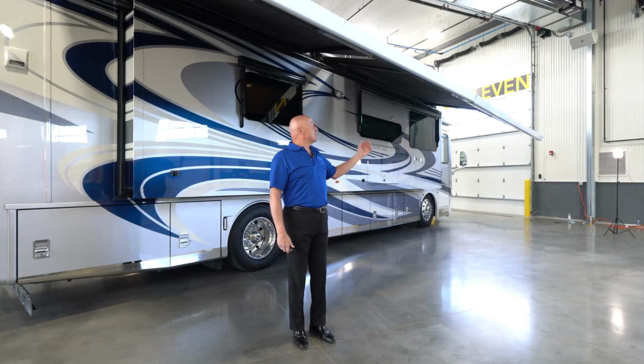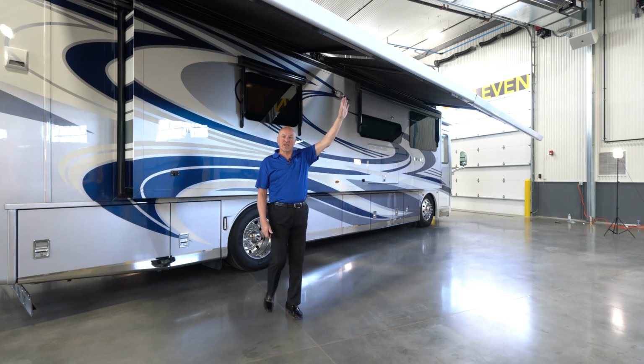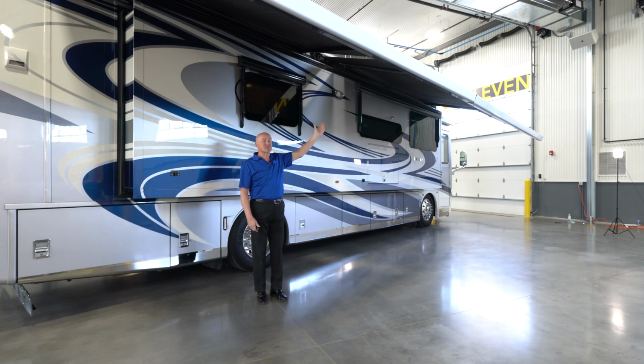As you can see, the nice Girard awnings have been deployed here. With the sun in this position, it still gives you shade on your patio. The awnings can be controlled as they are separated front and back by a remote control. This allows you to handle it from outside the coach or from inside, whichever you prefer.